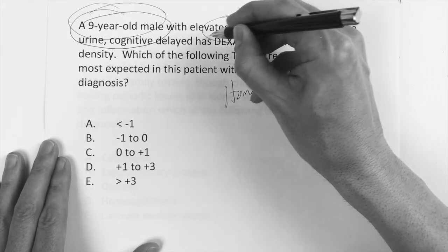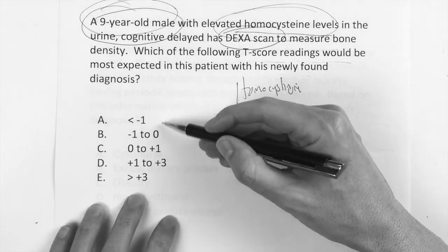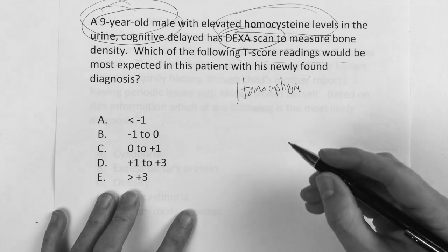So the real question on this is a DEXA scan. You know, they're testing your knowledge. Do you know what a normal reading is versus an abnormal? Okay. Well, again, if you don't know this, you'd be totally guessing. But it goes like this.